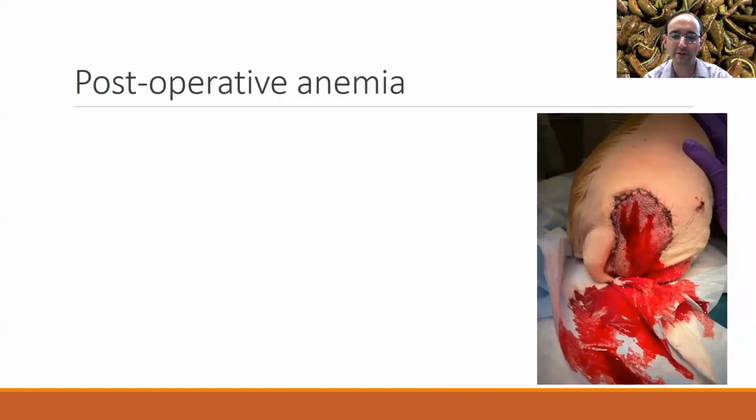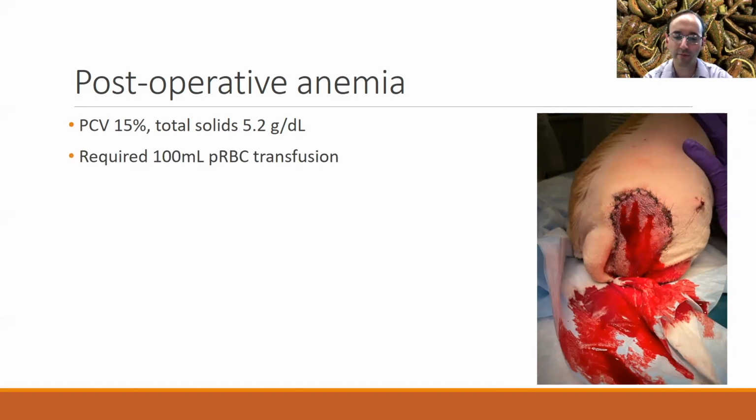Approximately 1 hour after leech therapy, our patient was checked and a large amount of blood was noticed in the cage. At the same time, the dog was noted to be profoundly lethargic. A physical exam revealed pale mucous membranes, hypothermia of 93.1 degrees Fahrenheit, and tachycardia of 160 beats per minute. PCV and total solids were measured at 15% and 4.2 grams per deciliter. The dog was immediately blood typed and transferred to our intensive care unit. A 100 milliliter packed red blood cell transfusion amounting to 16 mL per kilogram was given over the next few hours.